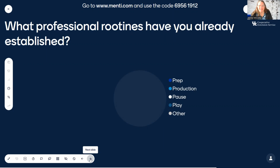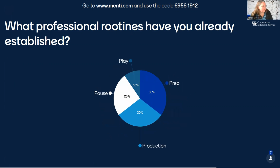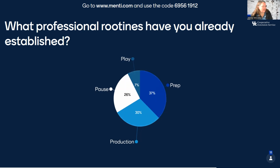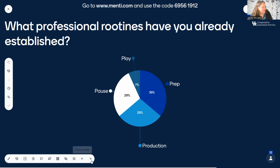Let's see as they pop up. Oh, good. I've got lots of these going on. Lots of you are thinking about those pause routines and the prep routines. The play one is not as much, but maybe you'll think about that more as you're moving forward. That's good. All right.